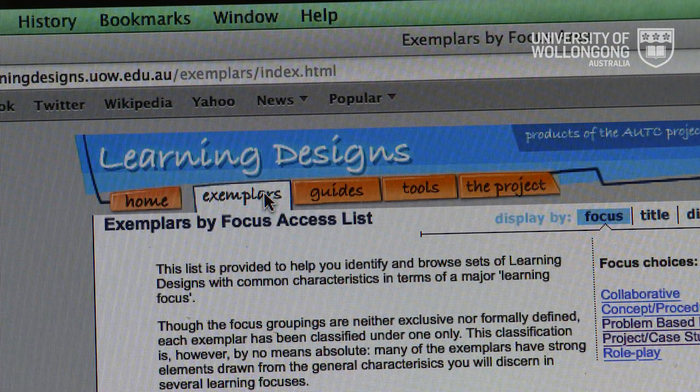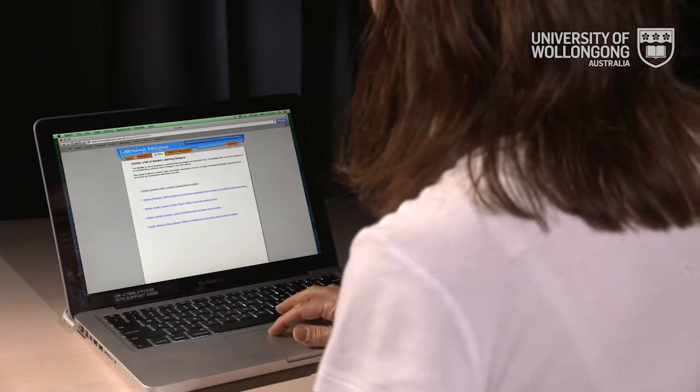So a key aspect of this project was that it was a very large-scale project. It involved an international academic community of more than 140 people. And so that community was involved to identify those examples. And from that, we organised an online space to house those examples so that they could then be looked at and reused by other teaching academics.